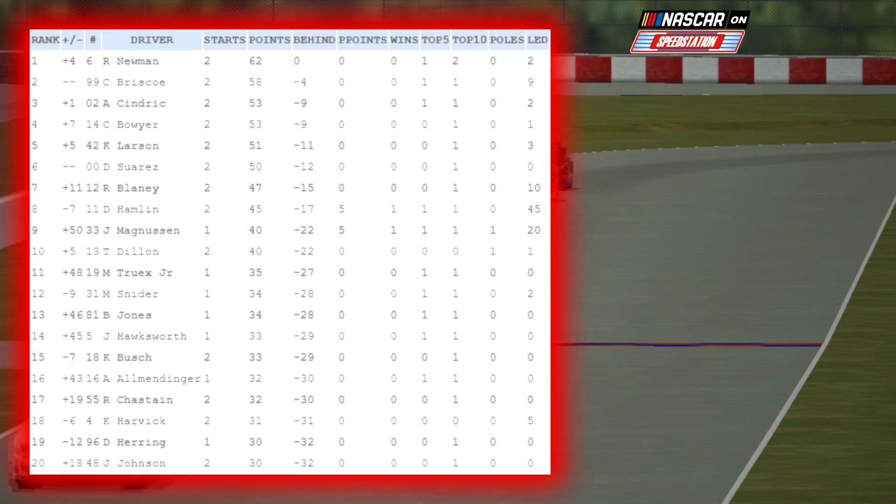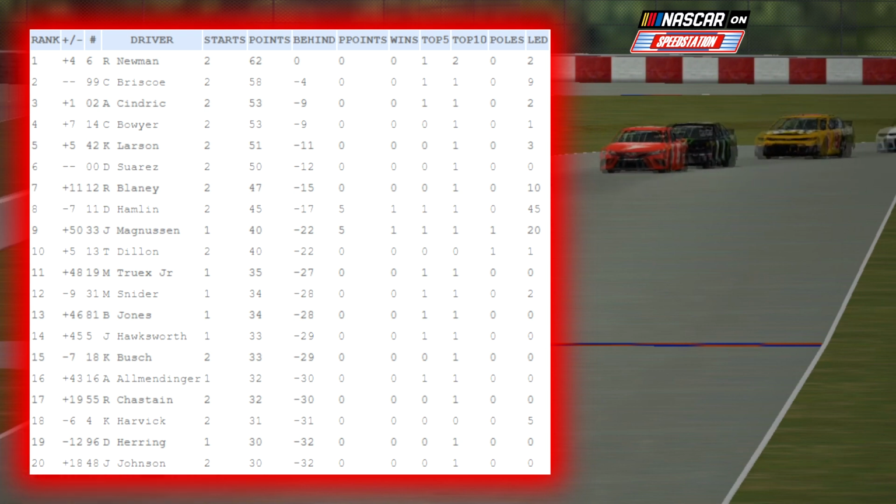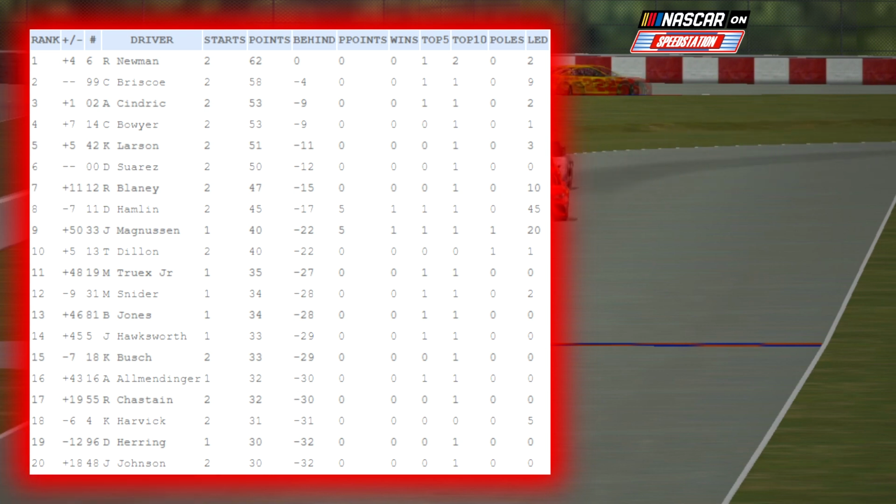Now at the moment, the point standings are pretty much irrelevant to take a look at because it's so early in the season. There's going to be so many fluctuations across the first 5 races or so that everything's going to be different. But let's take a look at it. Ryan Newman moves up 4 positions to now be the point leader above Chase Briscoe, who remains in 2nd position in points. Austin Cindric moves up into 3rd spot.